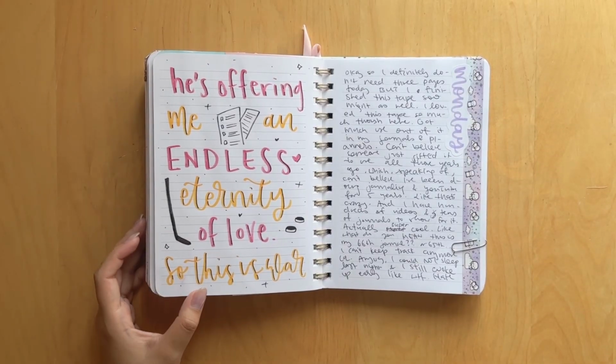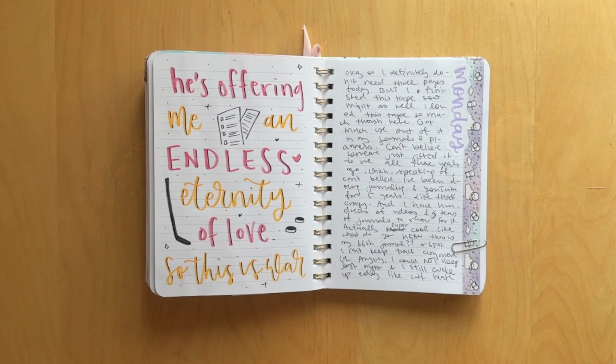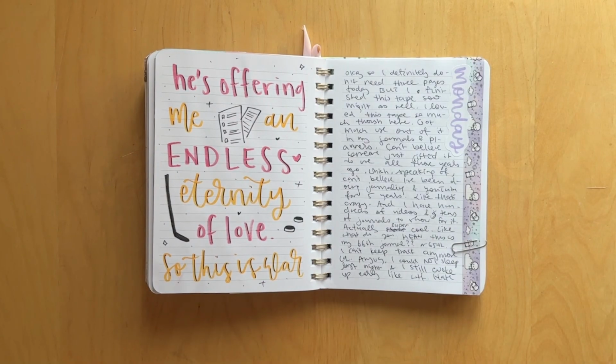Here we have a spread for the book. So this is War by Megan Quinn, which I also really enjoyed. I felt that it ended up dragging a little bit towards the end, but overall I did enjoy it. It said, "He's offering me an endless eternity of love," and I love the little doodles that I did around the spread. We have a hockey stick, a hockey puck, and then a little to-do list, which if you've read the book, you would understand.